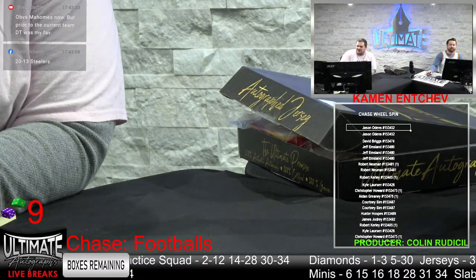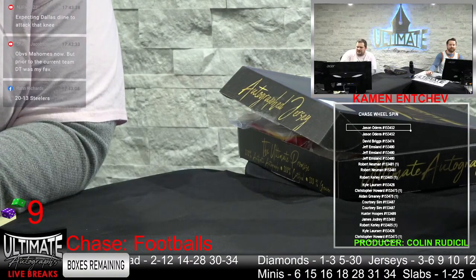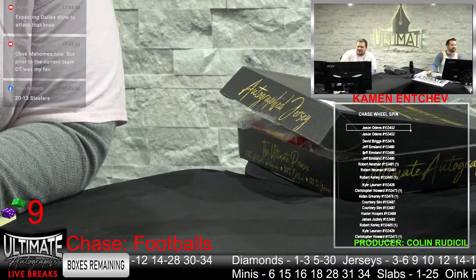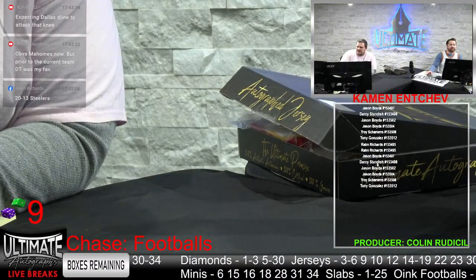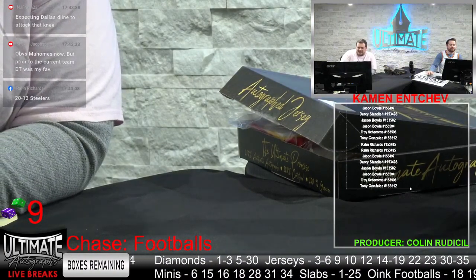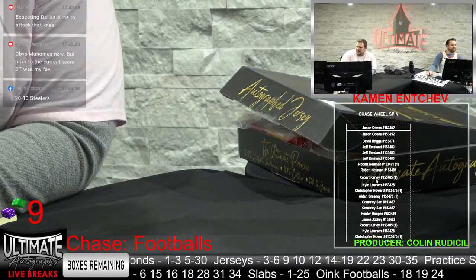So obviously Mahomes now, but prior to that, current defensive tackle was my fave. Oh, DT, Derek Thomas, excuse me. Derek Thomas is a beast. Thomas is expecting that Dallas D-line to attack that knee. RIP to Derek Thomas.